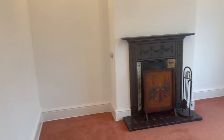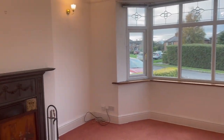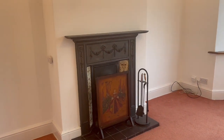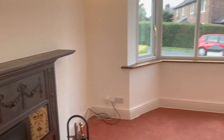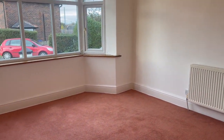So we walk in the hall and we come in and we see reception 1, which is a nice bay fronted room. It's got a lovely cast iron feature fire there. The fires aren't usable, they're just decorative. But this is a nice room, plenty of room for sofa and chairs, TV table. And this is reception 1.